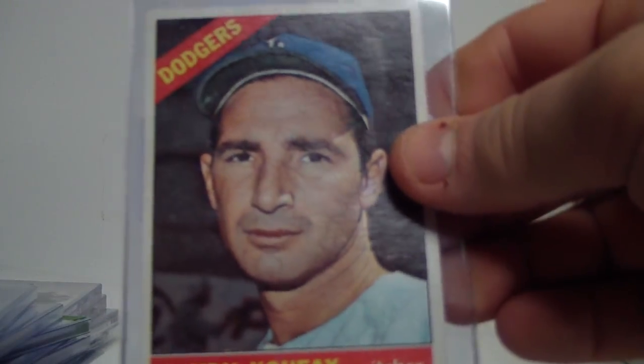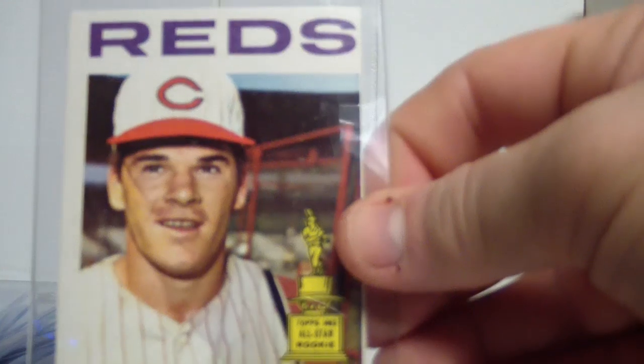We got Jackie Robinson, Ted Williams, Jim Palmer, Sandy Koufax, Willie Mays, some more Pete Rose, another Pete Rose, Clemente, Killebrew, Powell, Mantle, Gaylord Perry, Pete Rose, Ernie Banks, Lou Brock, Hank Aaron, Willie Mays.